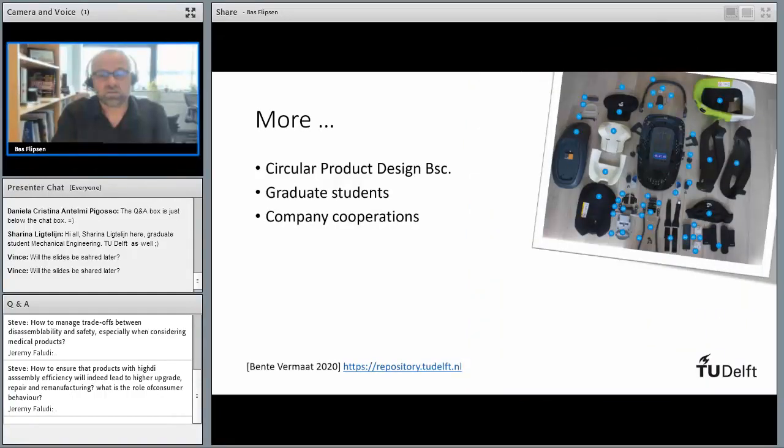We improve the tools and methods with these students, but also with graduate students working on design for R. In this case, you see a case study from Bente Vermaat, who evaluated different baby car seats, and she dismantled 4 of them, and she also made a disassembly map and a hotspot mapping. We also do that with caravans. It's going to start in a couple of weeks, and with bicycles. And of course, we did that before with Philips. We do that with vacuum cleaners.